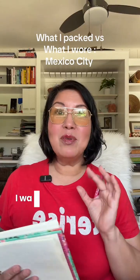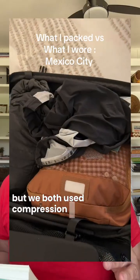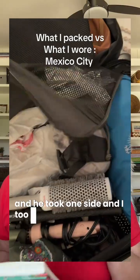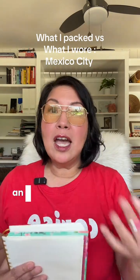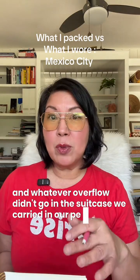I have to admit, I was a little scared about splitting the carry-on with my husband, but we both used compression sacks, it was no problem, and he took one side and I took the other. And because of this, we had to use our personal items really strategically, and whatever overflow didn't go in the suitcase, we carried in our personal items.